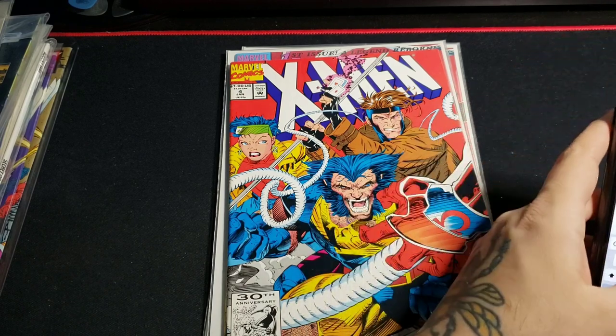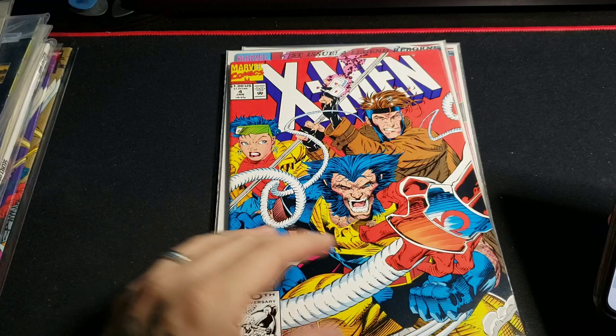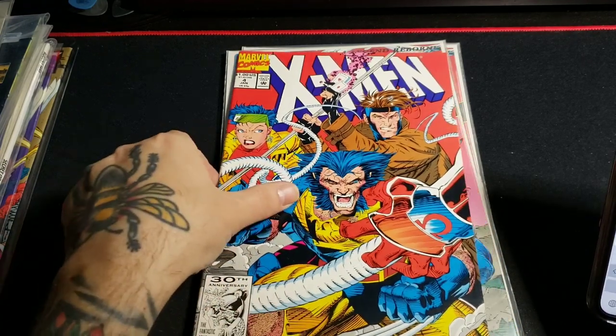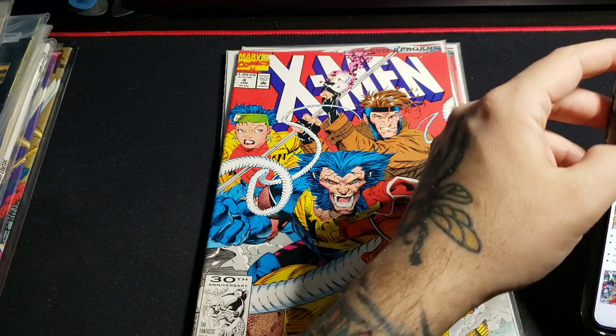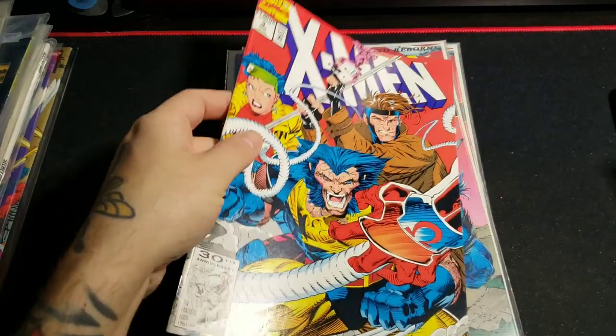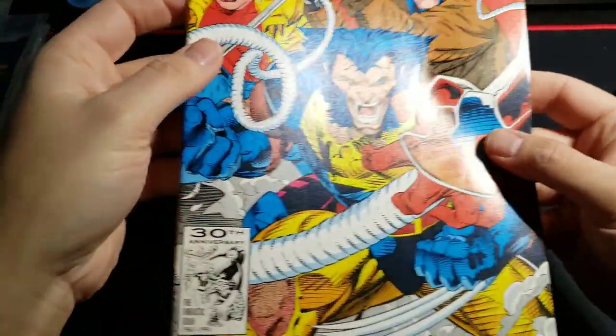Forgot to check. It's not even bagged in. Like, the guy probably bagged the wrong one. But whatever. $10 on Key Collector, but I know on eBay it's more than that. Let's see.